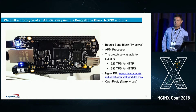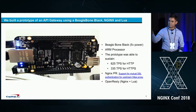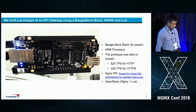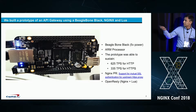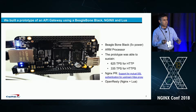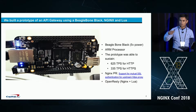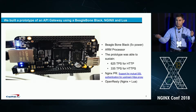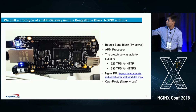So I was looking for something which is very lightweight, high performant, and I had worked with NGINX in my previous company, telecom domain. So I used that. I used Lua, which is an OpenResty stack, did a quick prototype which allows to essentially authenticate, do the two-way mutual SSL authentication, authorize based on whether the client has access to a particular API, and then route to upstream. And I did a prototype.